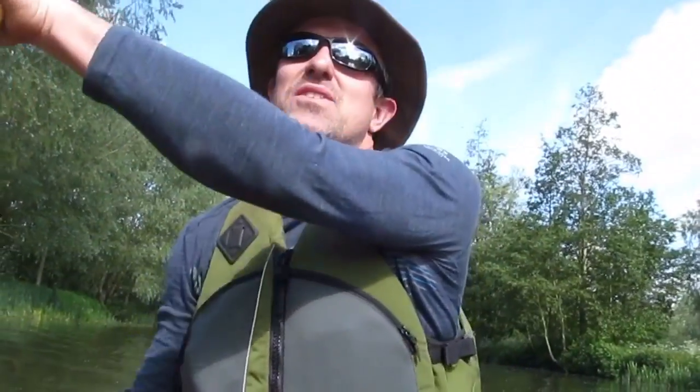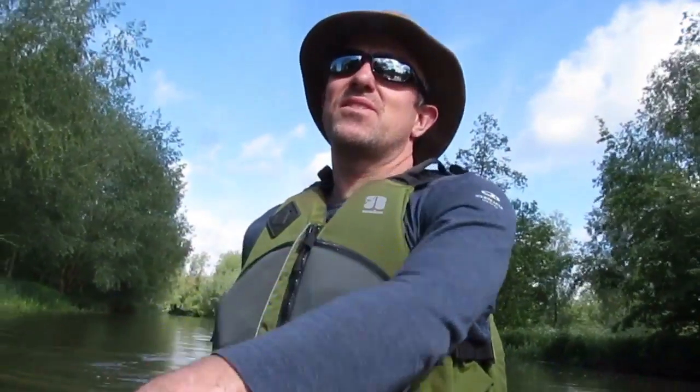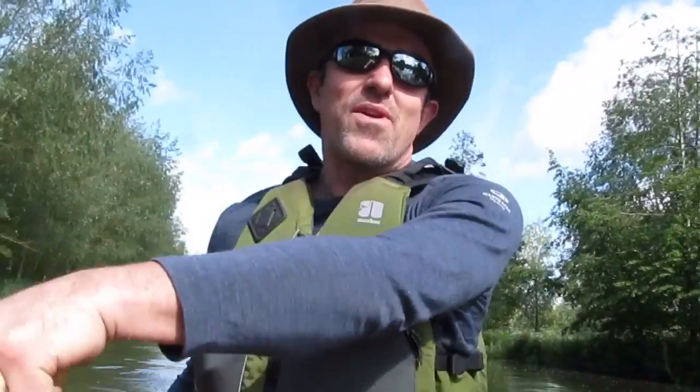Quite wide here, busy at the moment, but I think once I get past the first portage, that'll at least knock the rowers out of the equation.